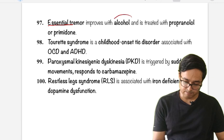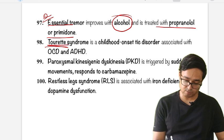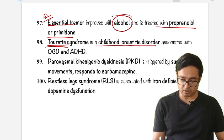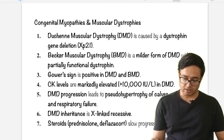Essential tremors improve with alcohol and are treated with propranolol and primidone. Question, PYQ. Tourette syndrome again, a childhood tic disorder associated with OCD and ADHD.